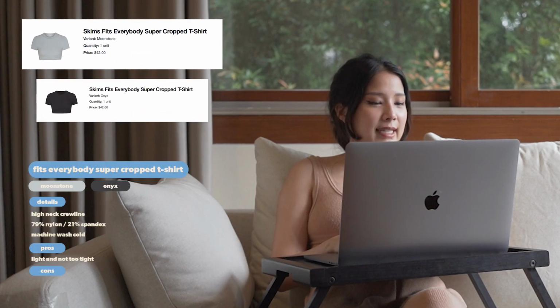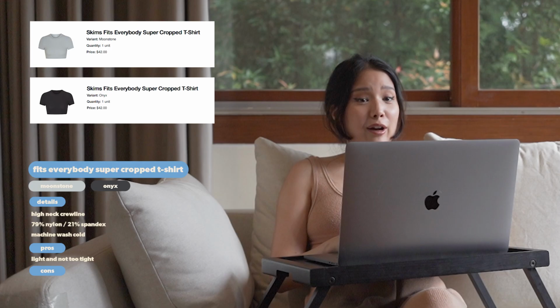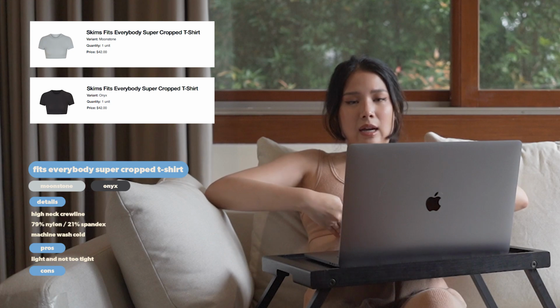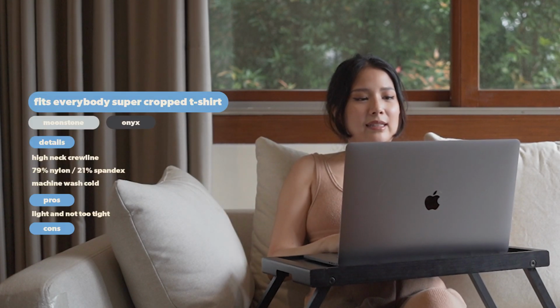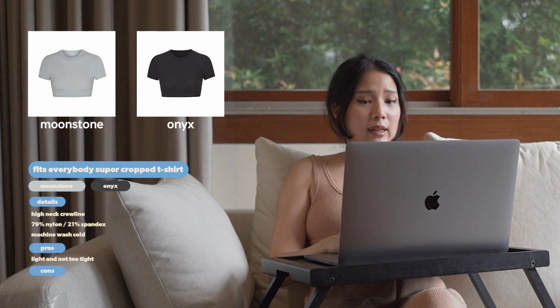Next is the Fits Everybody super crop t-shirt. Also gets an S. I love this. This is so good. The super crop shirt kind of hugs your body, and it's not the type of tight hug that's very irritating. It's extremely flattering. I got it in Moonstone and Onyx, but sometimes I contemplate getting the other colors just because it's really good for layering.